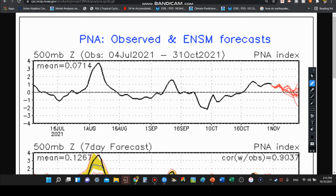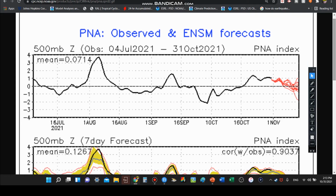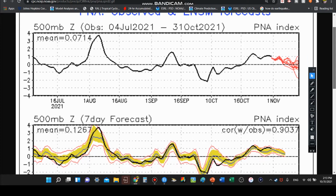As you can see, back in August, it was pretty high. Of course, a positive PNA pretty much means the same thing a negative NAO or a negative AO would mean: cooler air over the east, higher chance of snow, you could say. I'm not guaranteeing snow, but a higher chance of it. And then in the western U.S., it would be warmer air, and the opposite would be true, vice versa.